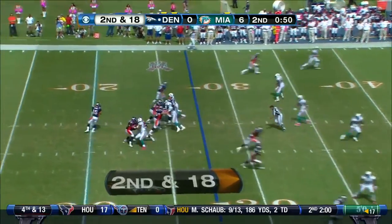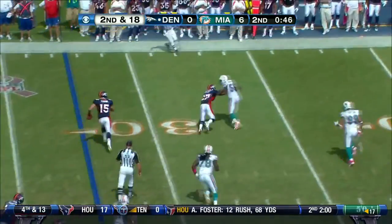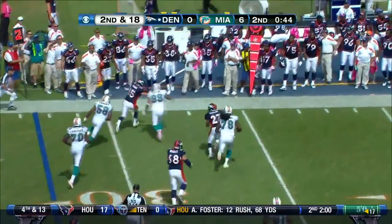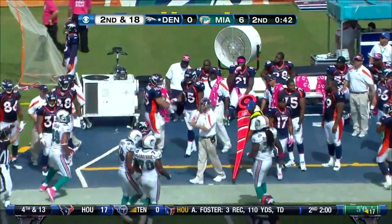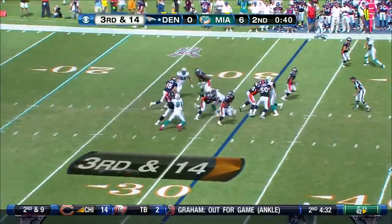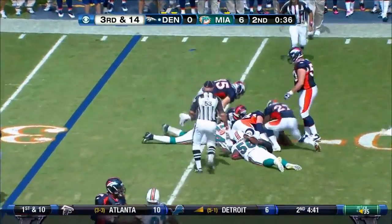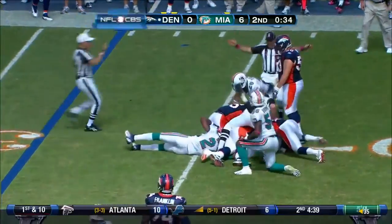Marino in the backfield. Here he goes again. Dancing with Dansby. Run out of bounds across the way, but into the nickel on 3rd and 14. Fumble. Miami's got it. Or they had it. Let's see what it looks like.